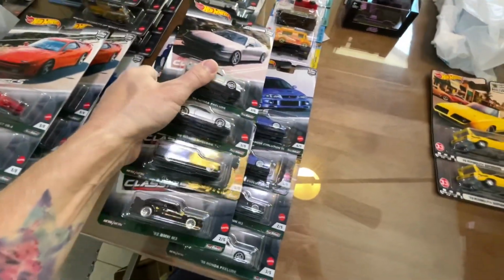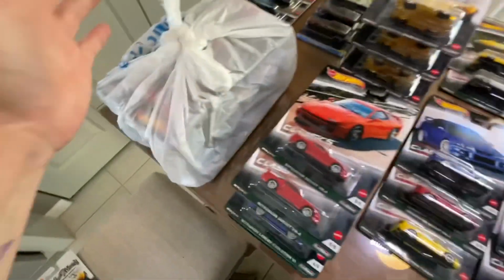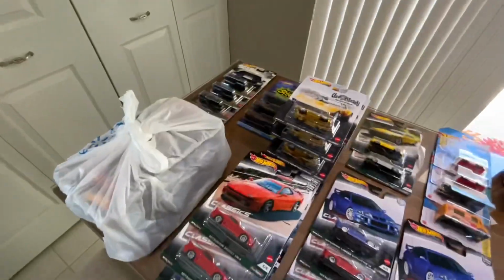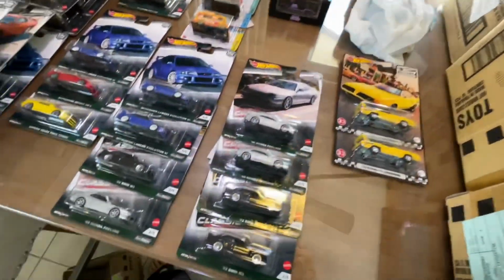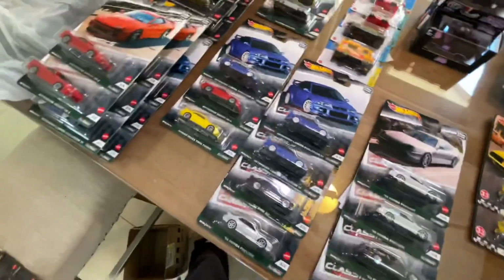All right, so for some reason I thought it would be a great idea to buy every Modern Classics I saw, I guess. Can you guess what's in here? Yeah, a bunch of Modern Classics. Let me get those organized. We'll do a count. If there's anything here that anyone likes, please DM me on the gram. Otherwise, it's going back to the store.